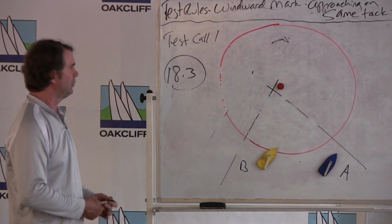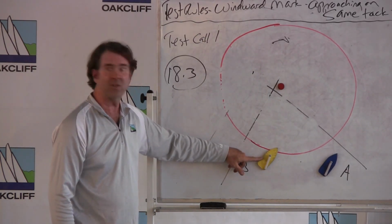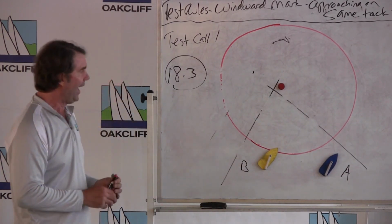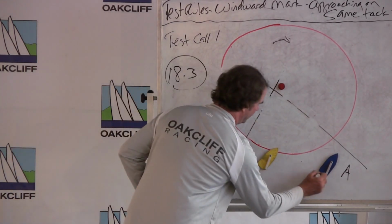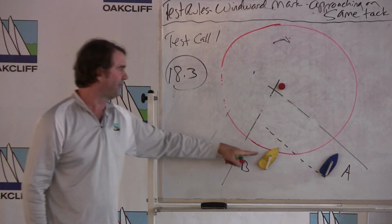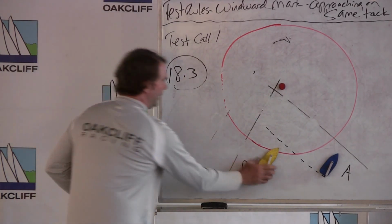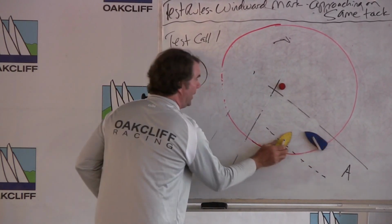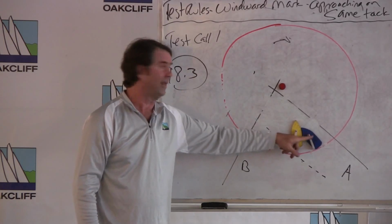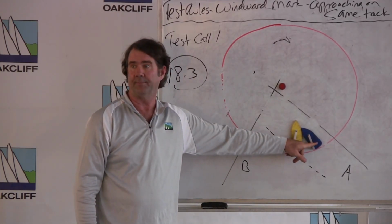But now, under the test rules, we have a situation. Rule 18 turns on when the first boat enters the zone. Yellow has entered the zone. 18 turns on. It asks, are the boats overlapped? The answer is no. Therefore, the first boat in gets the mark. If blue were to tack here not knowing that and cause a kerfuffle, such that yellow was unable to sail the proper course, that's a penalty on blue. Possibly a red or a double for going on the inside here.